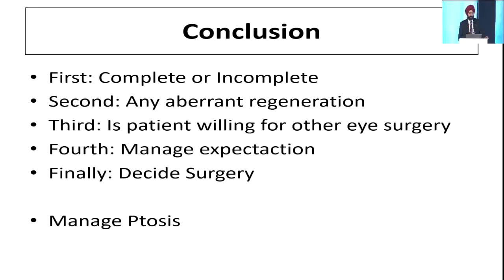And do remember that you also need to manage the pupil, you need to manage their near vision, you need to manage the ptosis, and that too can be done with the support of your oculoplasty colleagues or yourself. And in those cases, make sure that there is a decent Bell's reflex and that the eye does not end up with a dry eye or an exposure afterwards.